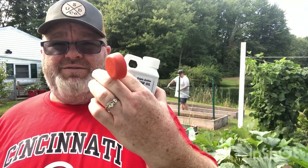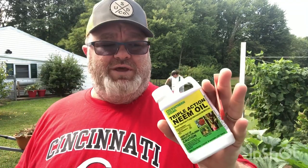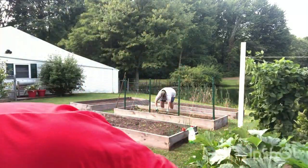You can get the sprayer for like $15-$20, depending on what you want to get. Measuring spoon, that was something that was already around the house. The neem oil was the most expensive because it's a concentrate, so it's going to last multiple applications. Unless you're spraying a ton, then you'll use more of it. But for our purposes, it's not gonna be a whole bunch. So let's get this stuff mixed up.